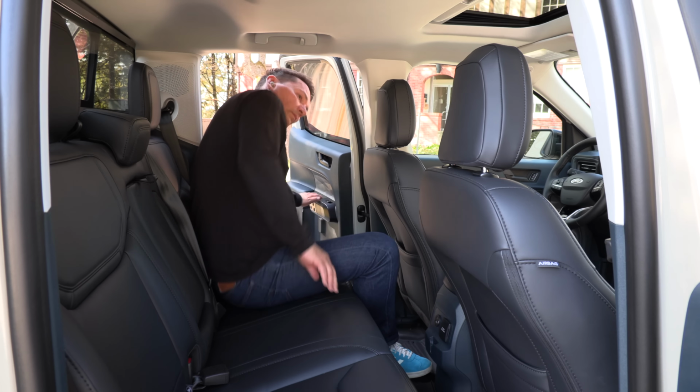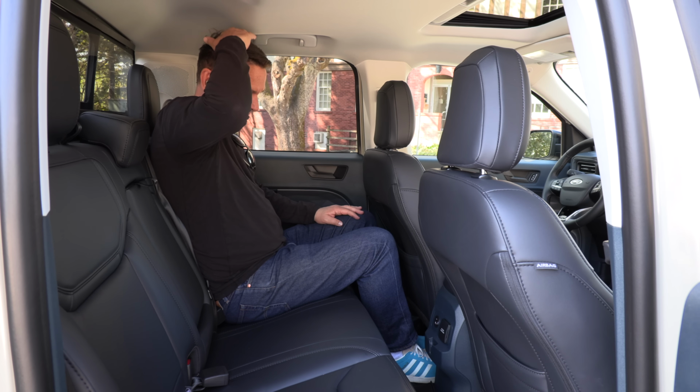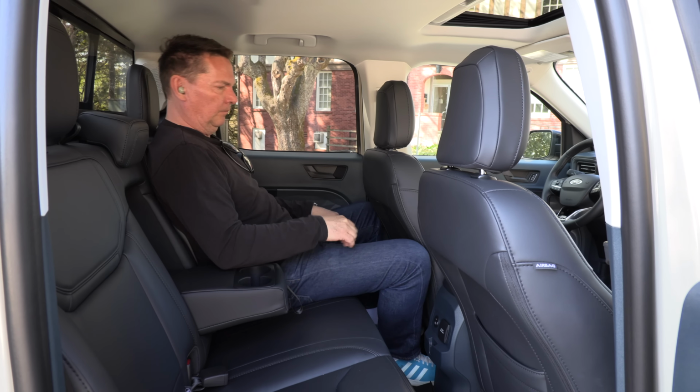The Lariat model comes standard with all of these features. And here's me getting in the back seat. Andrew's going to read the numbers to you in a moment, which is kind of shocking. There's actually pretty good space back here for a compact truck, and not bad headroom. How does it stack up?